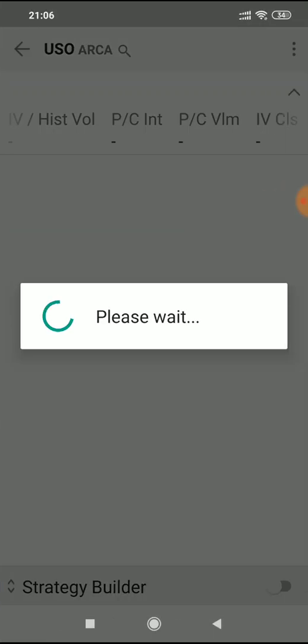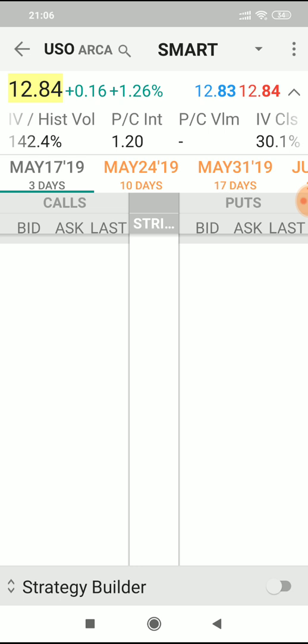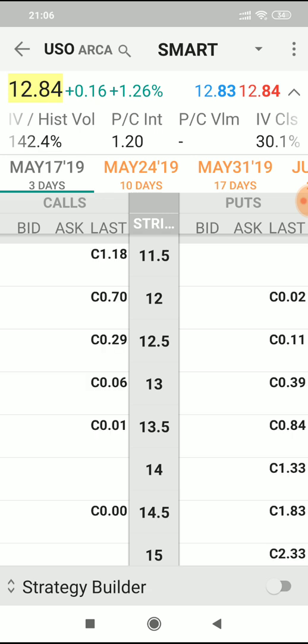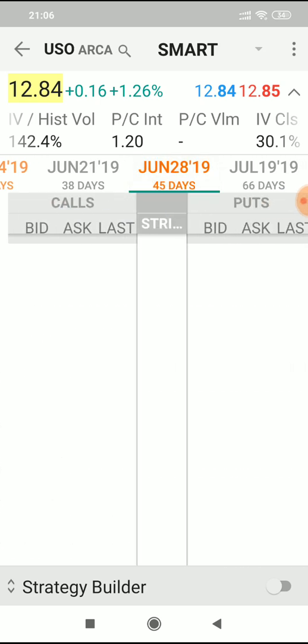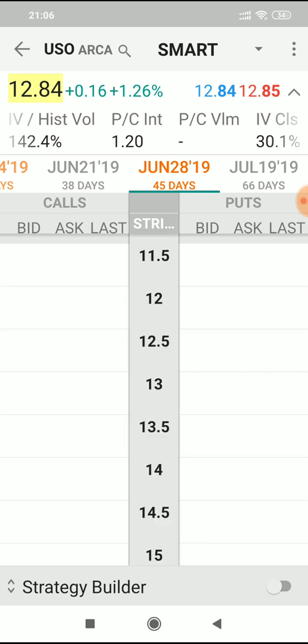There'd be variations on this theme. So with USO trading at 12.84, which is pretty much in the middle of its annual range, I'm going to sell both sides. What that means is if I go out to typically 40 to 50 days, the 45-day expiry there, June the 28th, is perfect for this trade. And I'm going to trade both sides. So I'm going to sell premium below it and sell premium above it.